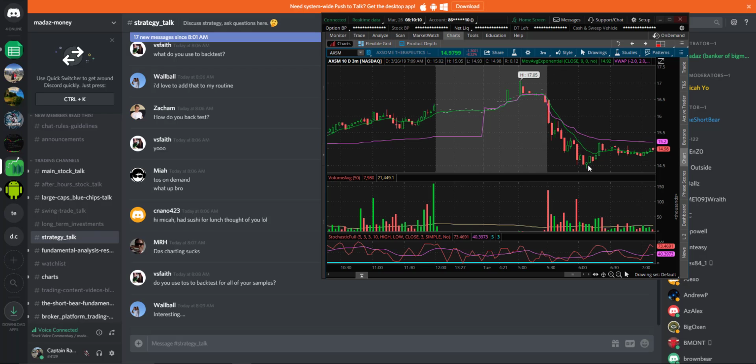But basically, I name all of my setups. You have to know exactly what the setup is, and you have to name it, and you have to have parameters for that setup. That's the first step in backtesting. So to test something, you have to have an exact methodology, or close to exact. I mean, you can play around with it later, but you really have to have an exact methodology.